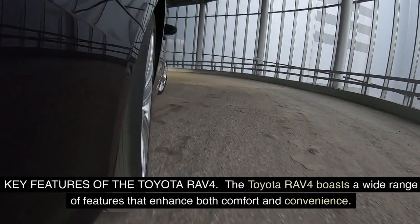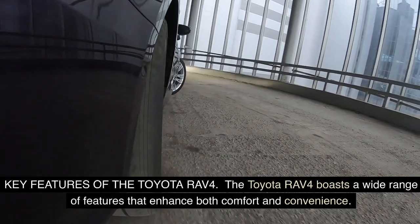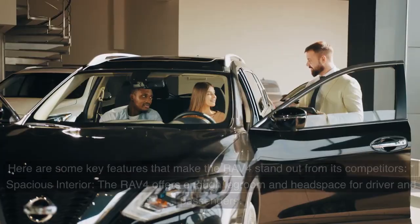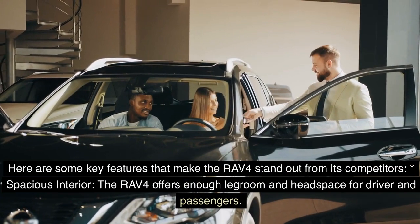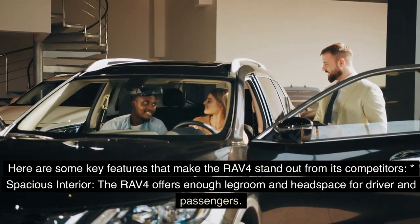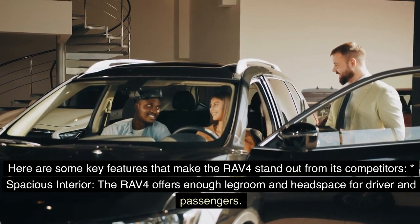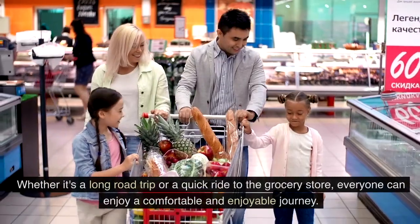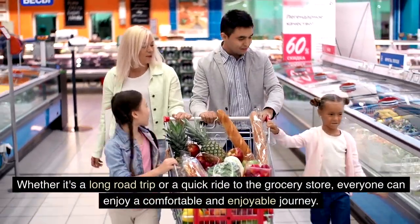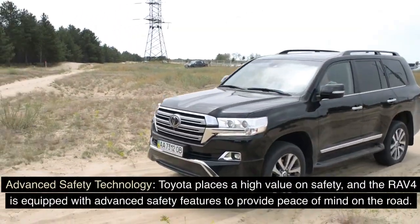Key features of the Toyota RAV4. The Toyota RAV4 boasts a wide range of features that enhance both comfort and convenience. Here are some key features that make the RAV4 stand out from its competitors. Spacious interior. The RAV4 offers enough legroom and headspace for driver and passengers. Whether it's a long road trip or a quick ride to the grocery store, everyone can enjoy a comfortable and enjoyable journey.